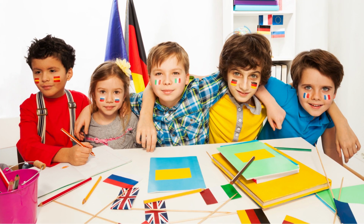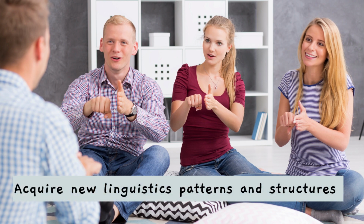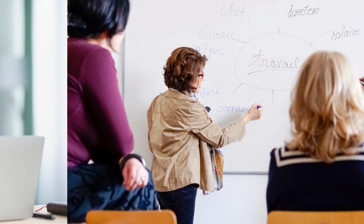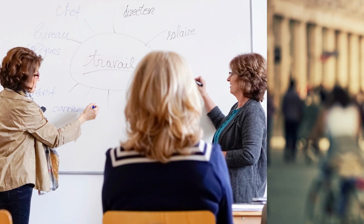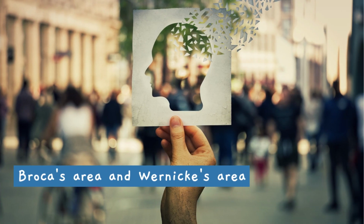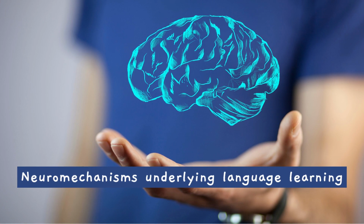Neuroscience has revealed that the brain is capable of change and adaptation throughout life, allowing us to acquire new linguistic patterns and structures. By identifying specific brain regions and neural networks associated with language production and comprehension, such as Broca's area and Wernicke's area, neuroscience helps us understand the neural mechanisms underlying language learning.